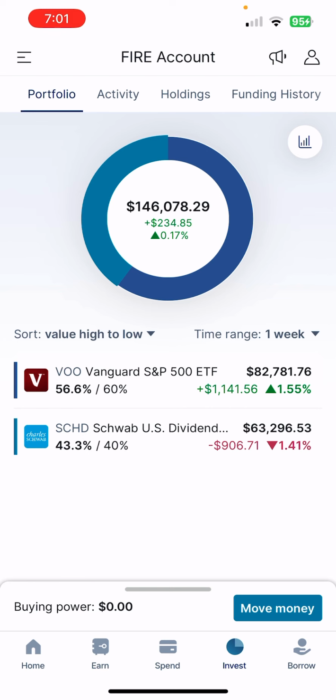SCHD has definitely 100% been dragging down the portfolio significantly. I still really like SCHD. I understand it's not a growth ETF, it's a dividend ETF, so there will be a dramatic difference in terms of the growth between it and VU. I still really like SCHD and I don't plan to sell out of it, but what I am going to do is just pause any future investing into SCHD for a very long time.